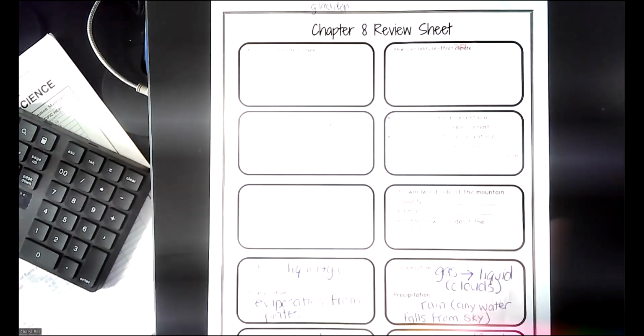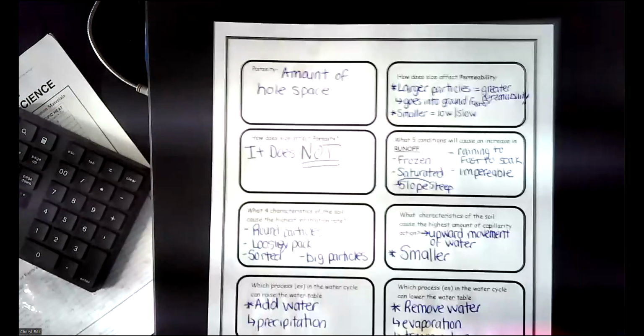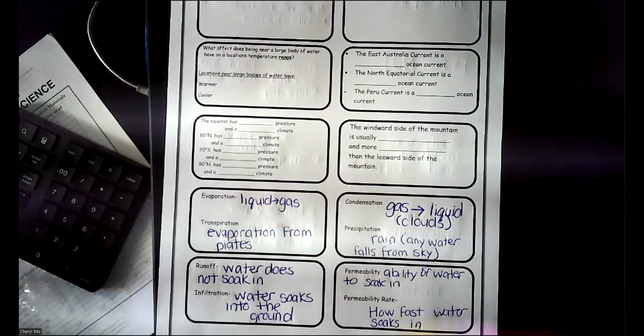So we're gonna start with the review sheet that we started last Thursday before the first water quiz. On here, we already did the bottom of the front and the entire back. If somebody doesn't have that, I'll put it up here now, but what I'll let you do is just get a copy of it. I'll let you take a picture of mine, if you don't have it now.